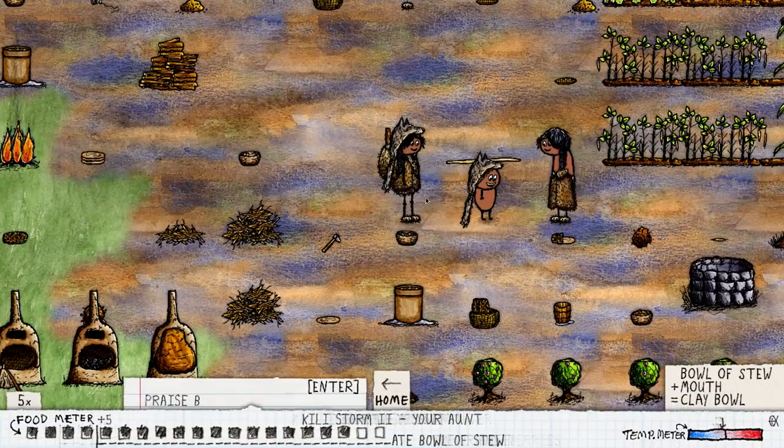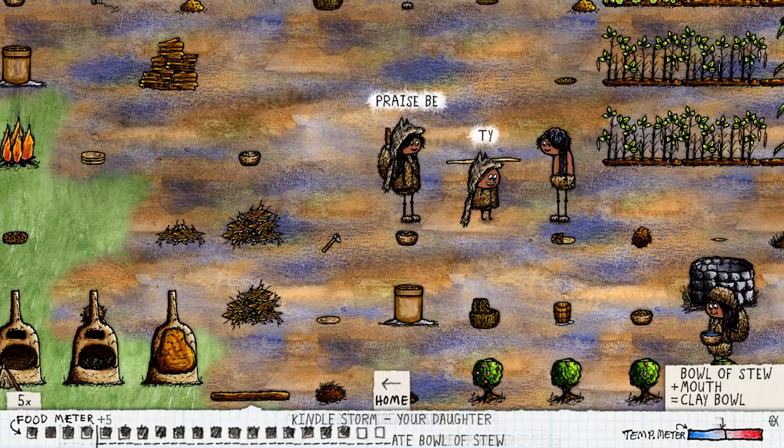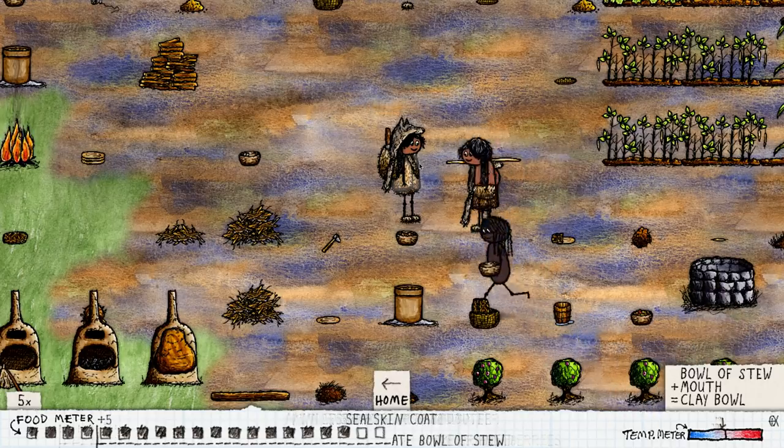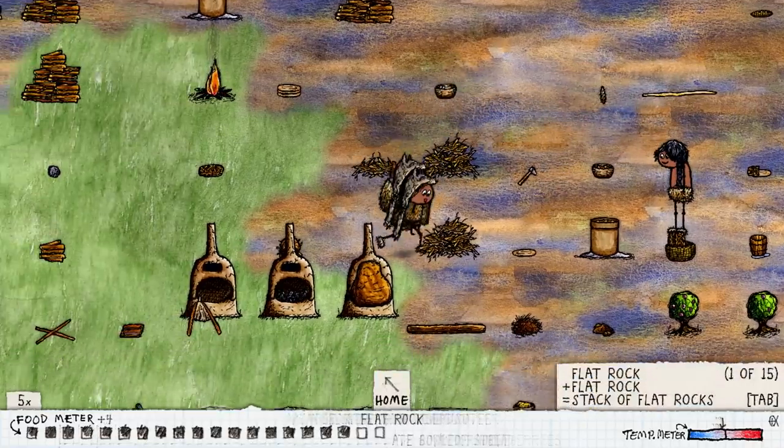Praise be! We must build an altar. It has to be done. An altar for Kindle Storm! That sounds like a so badass name. Any Storm family name is quite badass.